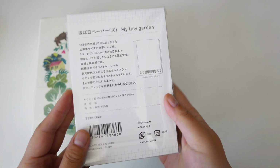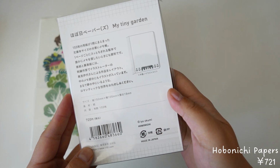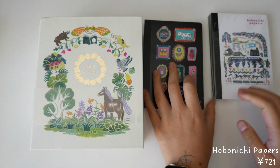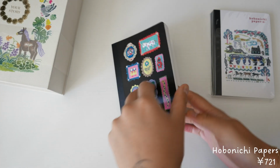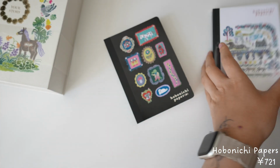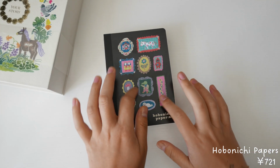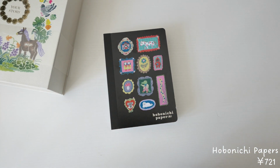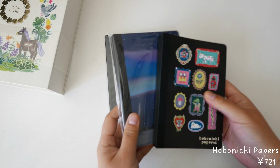Along with it, I also purchased the Hobonichi papers, which I love to use as scratch paper and letter writing. I have 2 other editions that I've used and loved in the past. This is the Hobonichi Papers Yumi Kitagishi edition that I'm currently using. The paper is cute to use on its own and it tears out perfectly. I also have this unused Hiroko Kubota Aurora Duty edition from last year that I haven't opened yet.